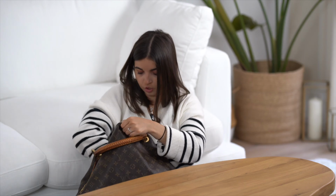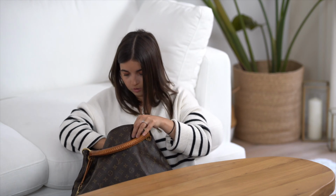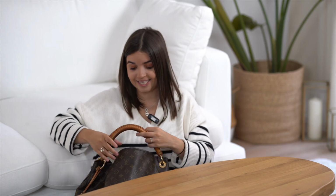And the price, I do not remember the price for this one. I'm sorry. Where is my price? Yeah, here. Okay, so the price for this one is 1,790 euro, which is actually a very good price for this babe. This is the Artsy medium size. Voila. Let's do something else now.